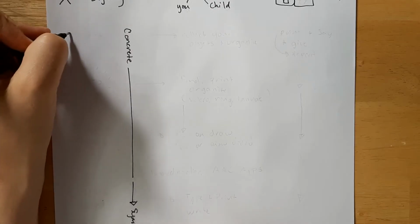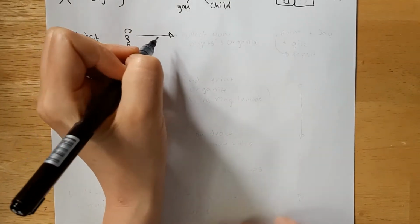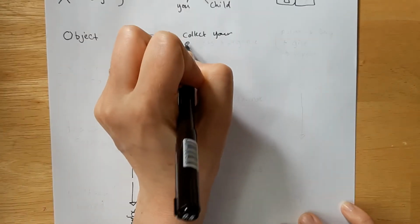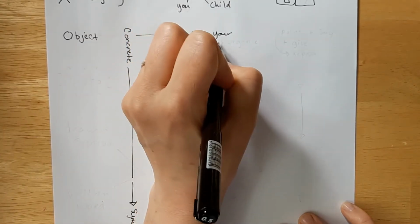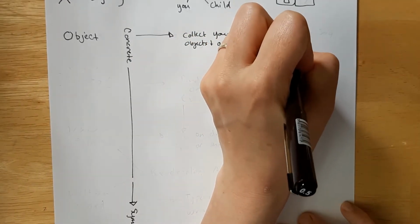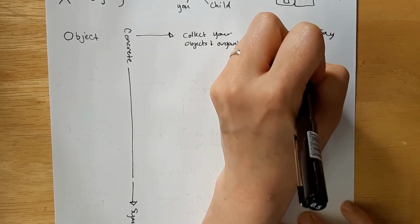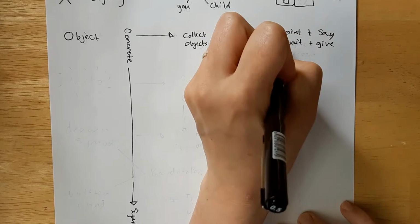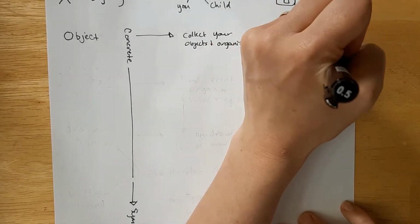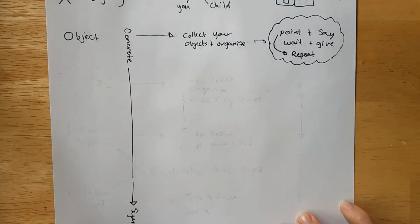You would either use the full object or a part of the object to represent what you're trying to say. This could be holding up one shoe and saying it's time to put on your shoes. The shoe you're holding is the object visual that you're using to support what you're saying with words. Essentially, what you need to do is point to the object that you're using, say the important keyword, and give your student or child time to respond, and repeat yourself after about 10 seconds or so if you feel like they need to hear it again.